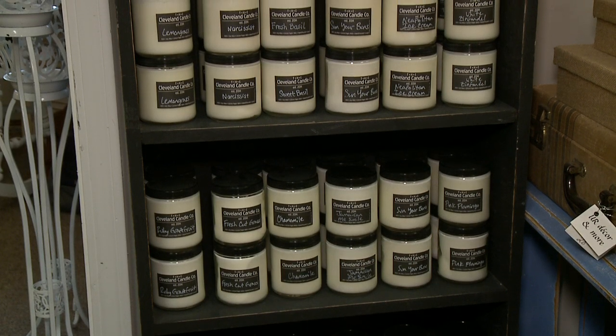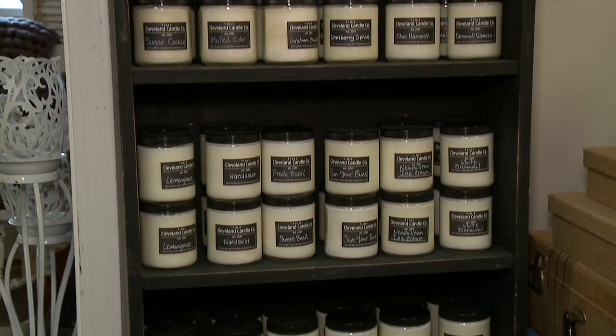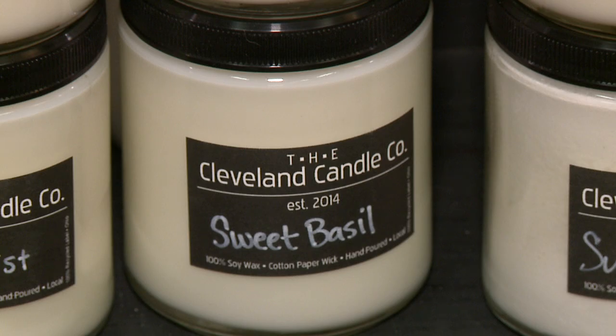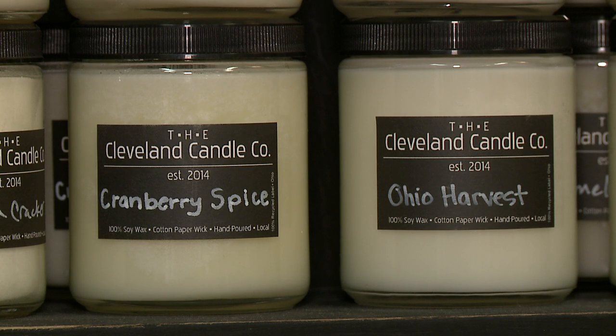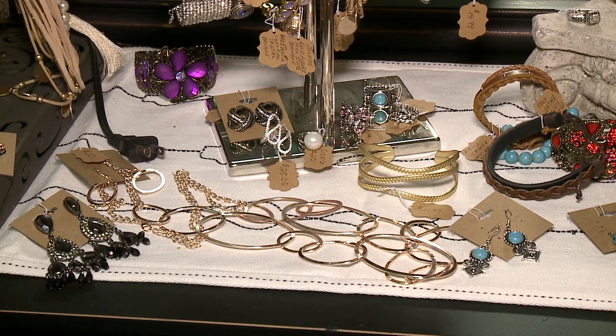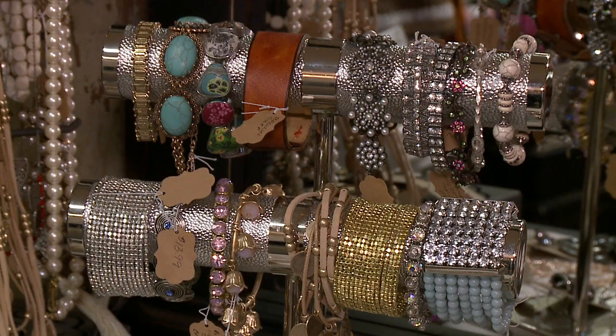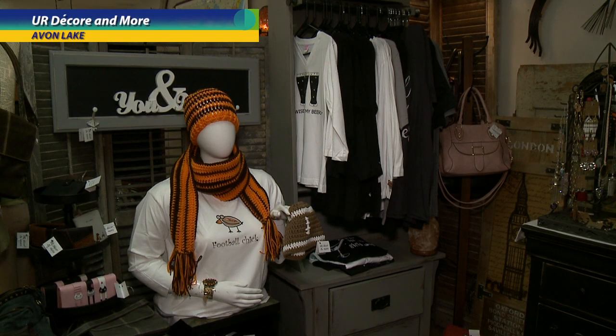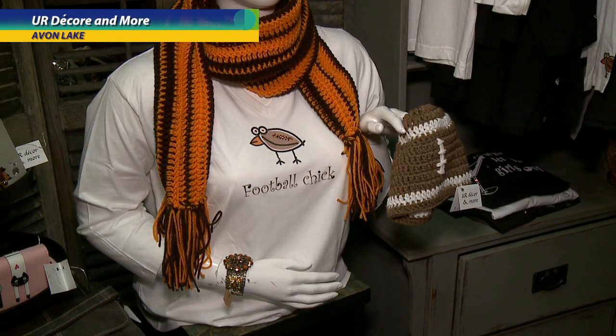I do have some of the local artists. I have the Cleveland Candle Company that does all the candles. Really nice soy with cotton wick, burned beautifully. I have Lucy Lou Boutique. She does all of my jewelry. I also have two different types of shirts from two different types of girls. It's my adult humor t-shirts.